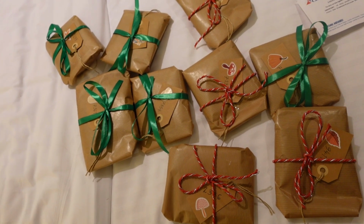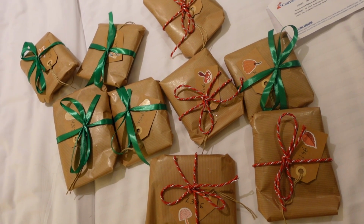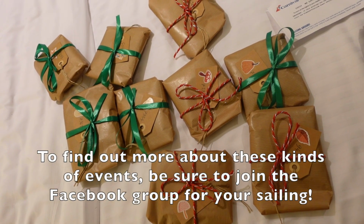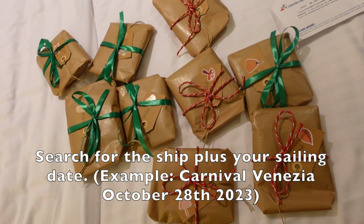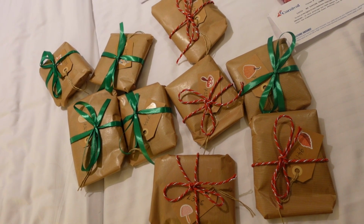So I think I mentioned before, when I was doing my packing, that I have some gifts to give to people as part of a gift exchange on this cruise. So I am going to go and deliver a couple of them now. I'm trying to get my bearings around the ship before having an evening meal, so it might be a good opportunity to just try and navigate my way around a little bit.